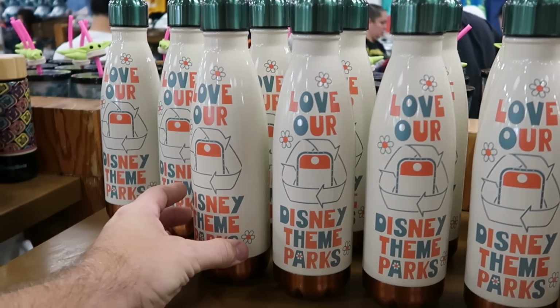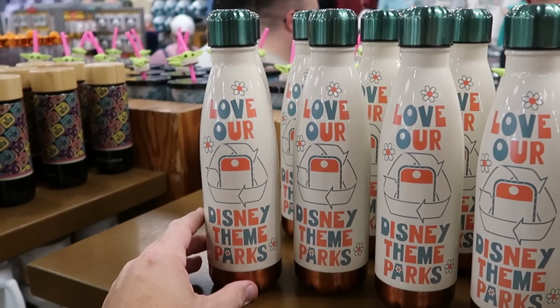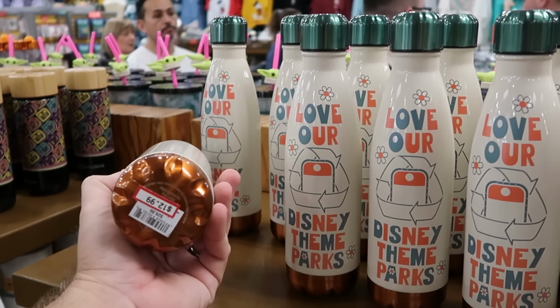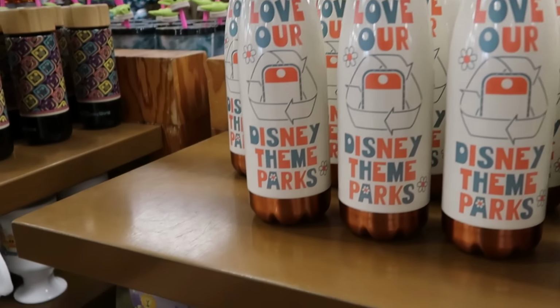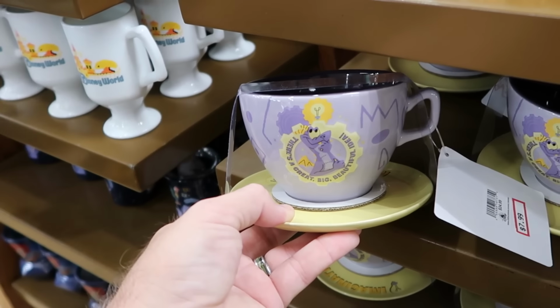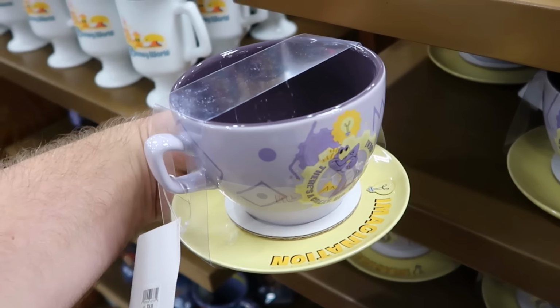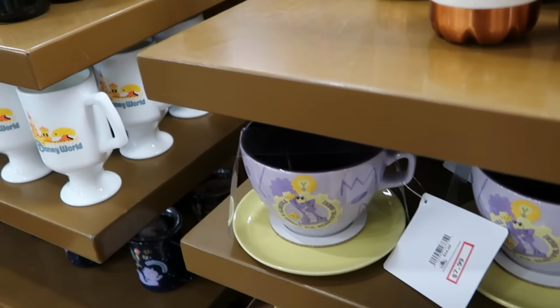Let's check out some of the different drinkware offerings that they have at the Character Warehouse though. Here's a cool stainless steel water bottle. Love our Disney theme parks. It shows you how to do some Disney recycling. They're only $12.99, marked down from $30. Right underneath there is the cool mug and saucer set with Figment. There's a great big beautiful idea, and then it says Imagination on the saucer. These are originally $25 a piece, now only $8 for them.